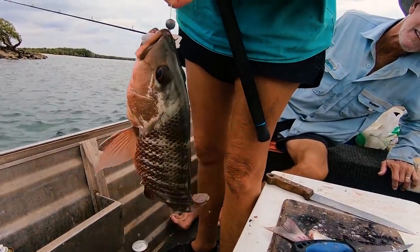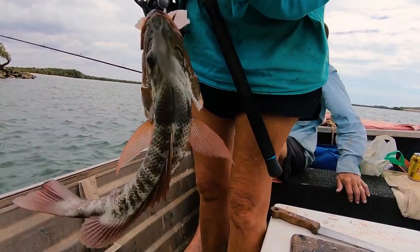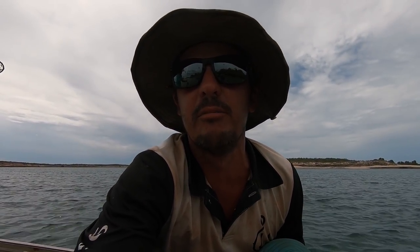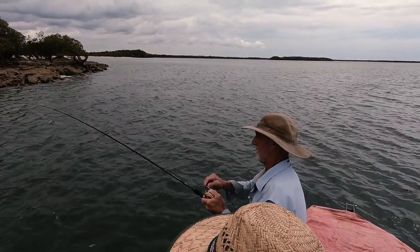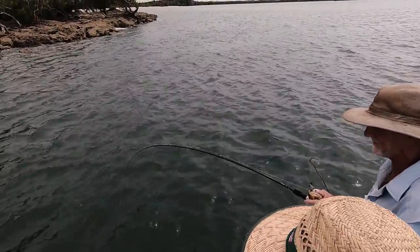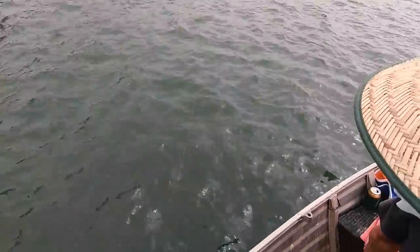He's been under the, look at the colours of him there. So that's 10 jacks in about an hour and 25 minutes now. Kept two for a feed and chucked eight back. Here you go. Now this is a big cod, because it's playing dead. What is it?